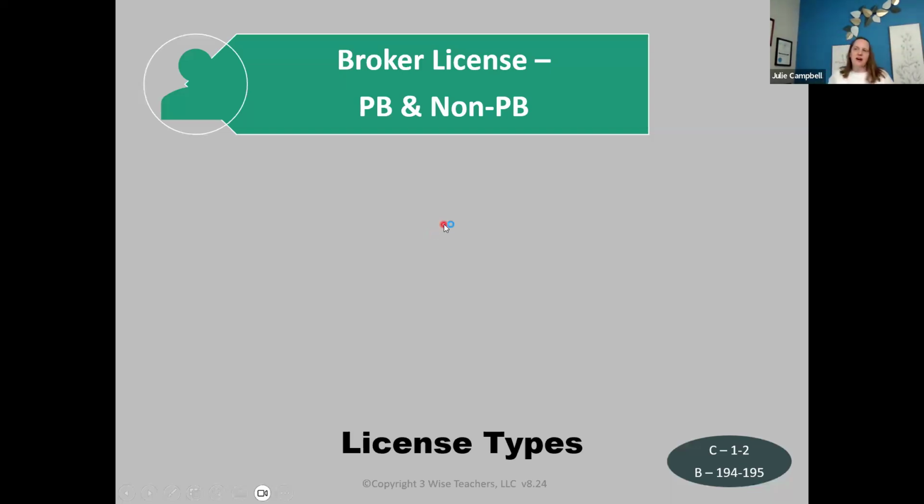Talking about different license types. For the individual, we're all brokers. We just have different categories. We have our provisional brokers and our non-provisional brokers. We have our full brokers, and we have the broker in charge. We're all brokers. We just have a different category.